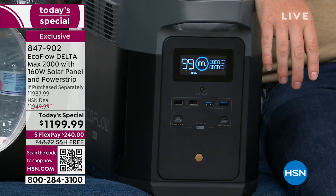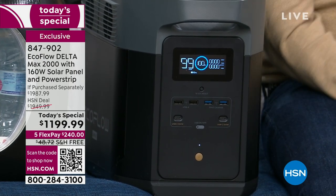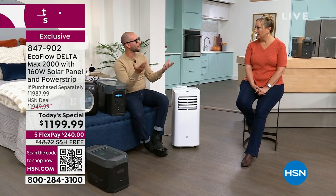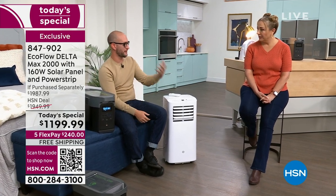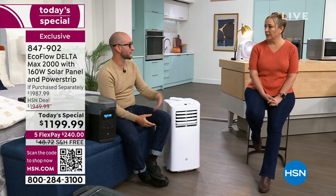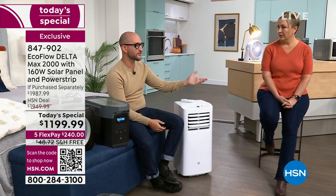Wow. The other thing I was just thinking was, if you live in high elevation, people have a hard time running gas generators. The elevation affects the combustion of the engine. Oftentimes if you live in a very high elevated area, like Colorado, gas generators sometimes have an issue starting because of that combustion in the engine. So it's another great alternative.